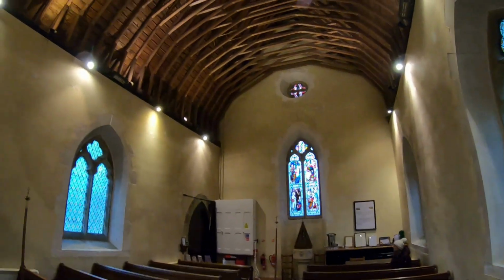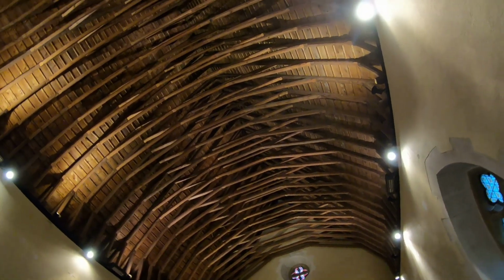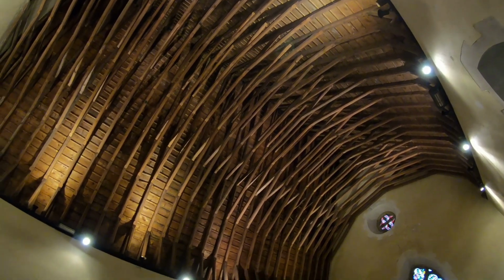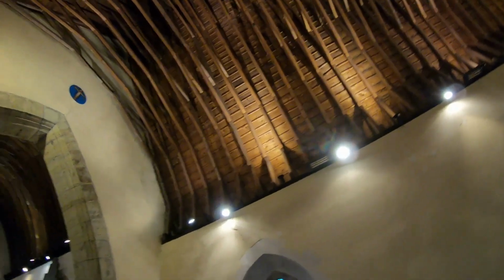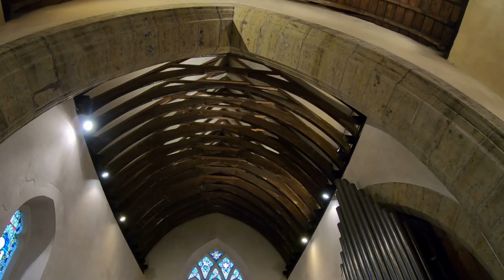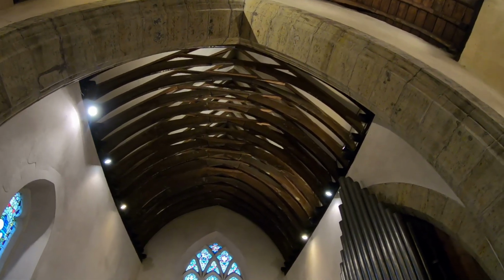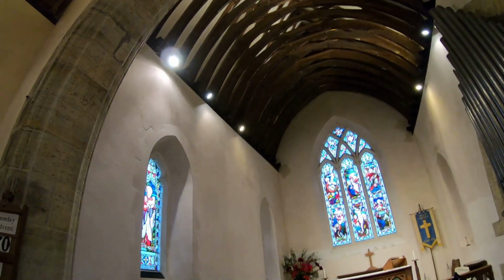But have a look at these timbers up in the roof. Cynthia and I thought they were the shape of an upturned boat. This one in the nave is not like that, but this one in the chancel, the lower timbers are definitely in the shape of an upturned boat, and they look like substantially bigger timbers as well. So it is interesting when you go into these churches.